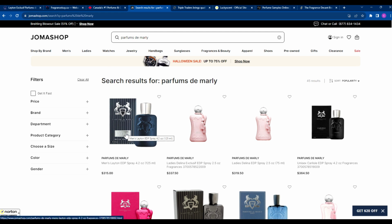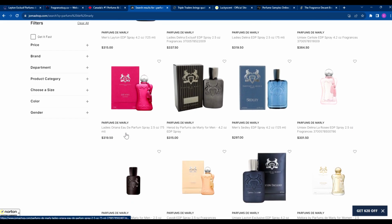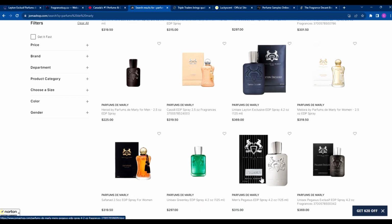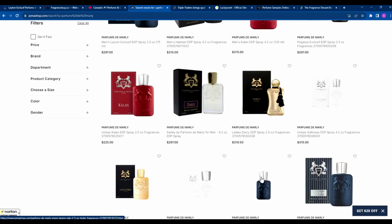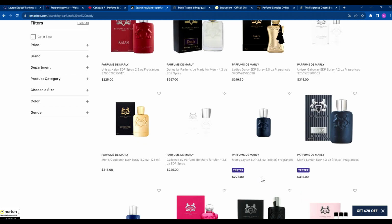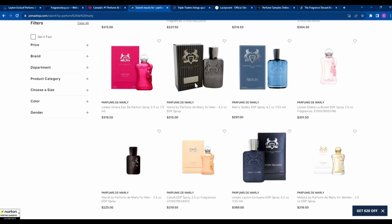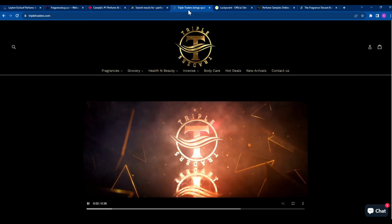Joma Shop does have good pricing when they have sales, but a lot of times you're getting things that are really close to retail pricing. So here, Layton Exclusive is 370. That's just basically general retail pricing. So Joma Shop is something that I look at, but again, you have to make sure of what you're getting, and just shop around. Don't just take Joma Shop's price. Make sure that what you're getting is the best price.